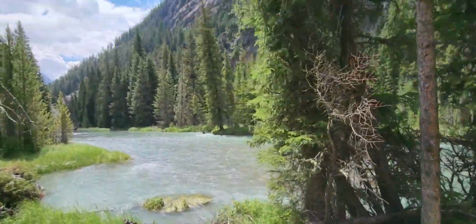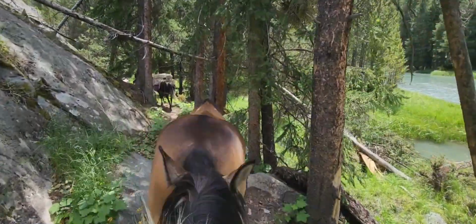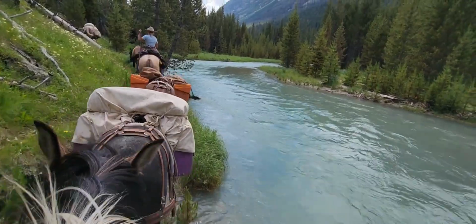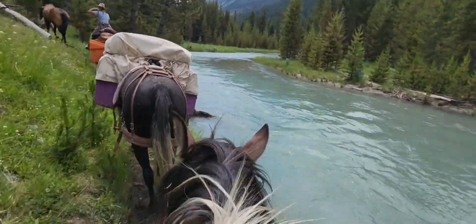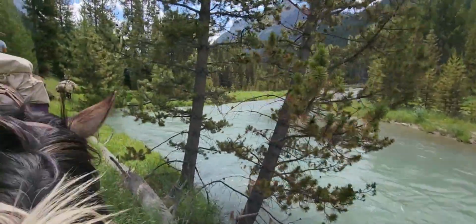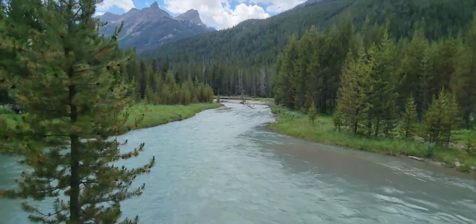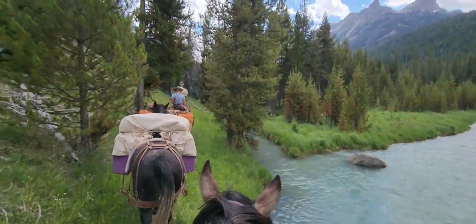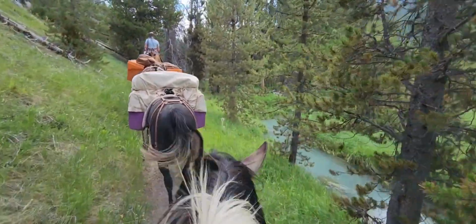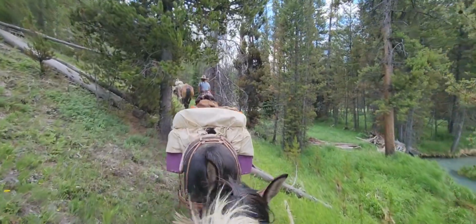Yeah, that water's deep. Here we are right on the Green River. Yeah, looks really deep. Yeah, I probably should have jumped in to see how deep it was, huh?